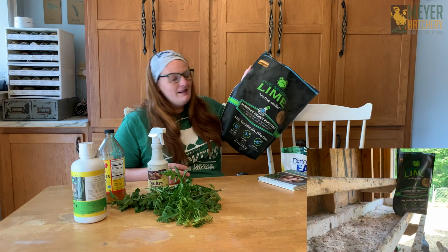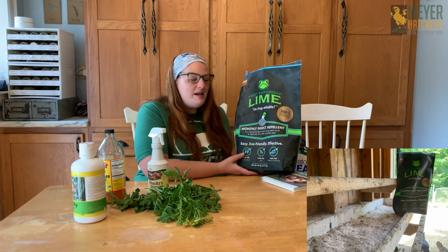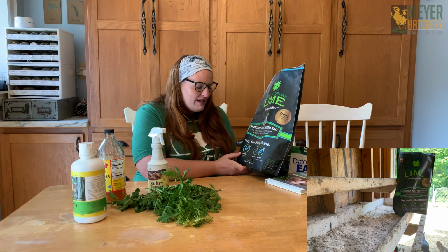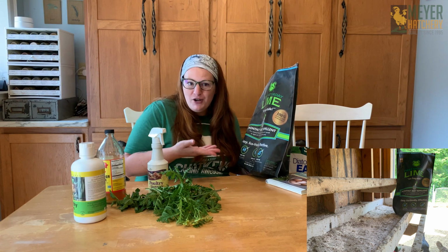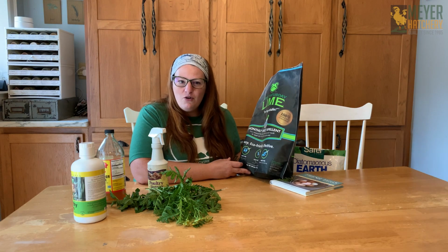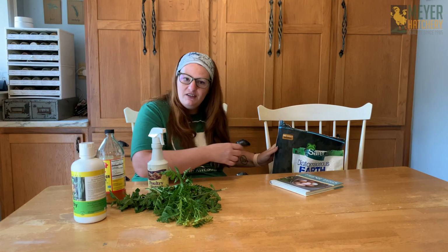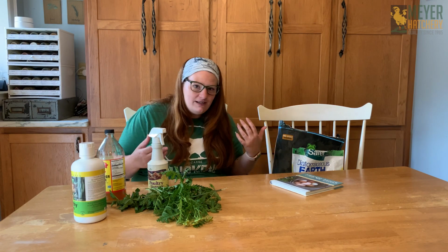The next thing, First Saturday Lime. I use this actually more than just on the first Saturday. I use First Saturday Lime in my poop trays, and I also use it when there's any water that gets into the bedding or on the coop floor. So First Saturday Lime is a treatment where you sprinkle down the dust, and it's a repellent. So you can make a line around your coop and you won't see those ants or lice or mites passing that border.